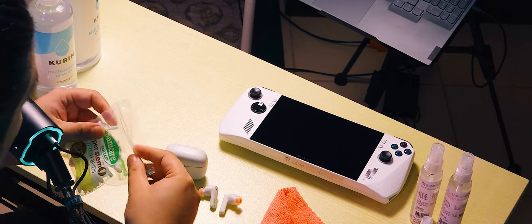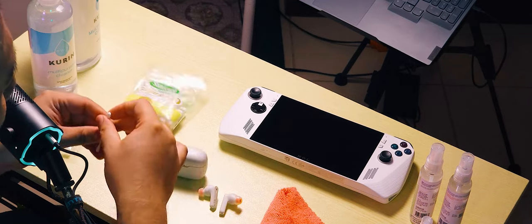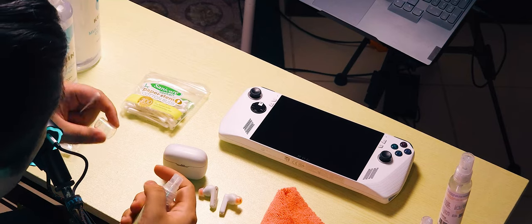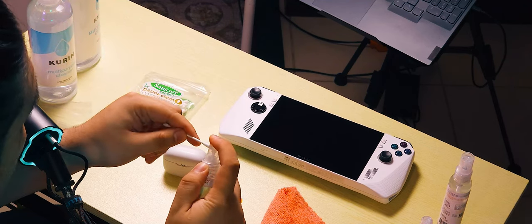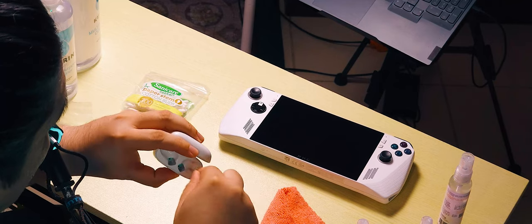Remember, alcohol is really fast to dissipate, but it will only dissipate if there is enough space. If the gasket escapes, it will stay in liquid form. To clean this, we will be using Kurin Pocket, or actually one of the scented ones, just to make it a bit more interesting. And I got here a little Q-tip. So just use this Q-tip to clean out this part.